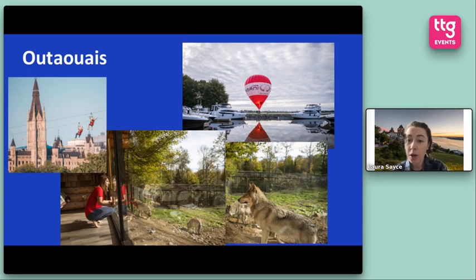In Outaouais as well, we have Collines de l'Outaouais, which is closer to Gatineau City, and outdoor enthusiasts can enjoy the very famous Gatineau Park. It's the ultimate destination for a variety of activities, and then kick back and relax in the picturesque villages of Chelsea and Wakefield. Chelsea and Wakefield are very well known for their quaint villages and their beautiful landscapes, speciality boutiques, fine restaurants, art galleries, and artist studios as well.